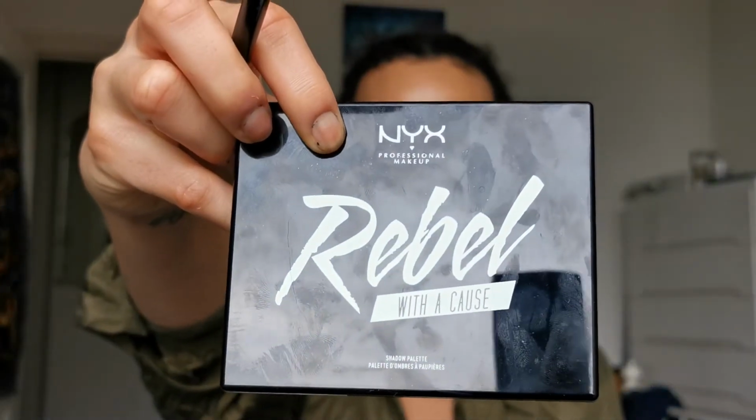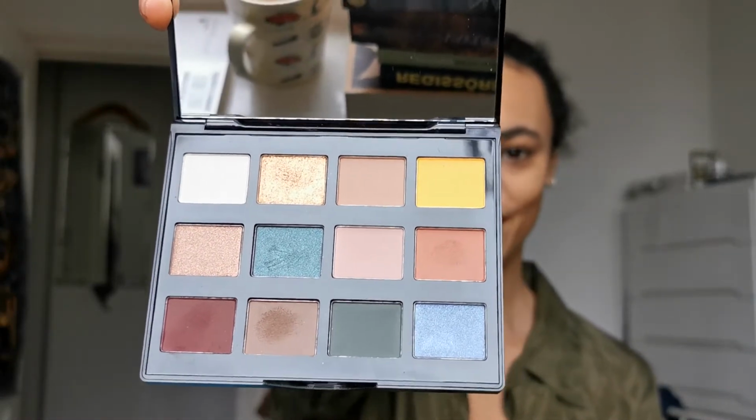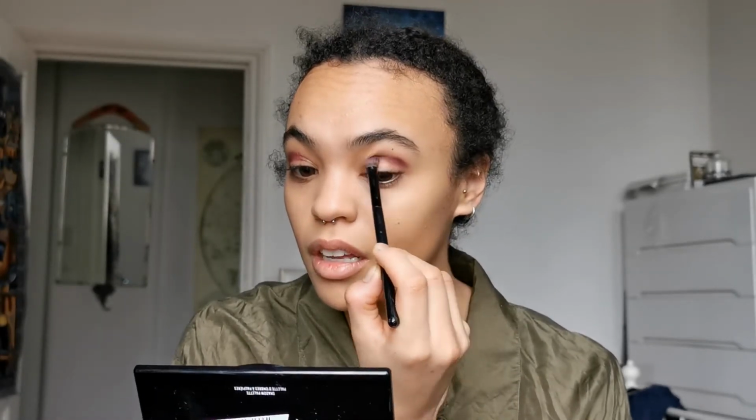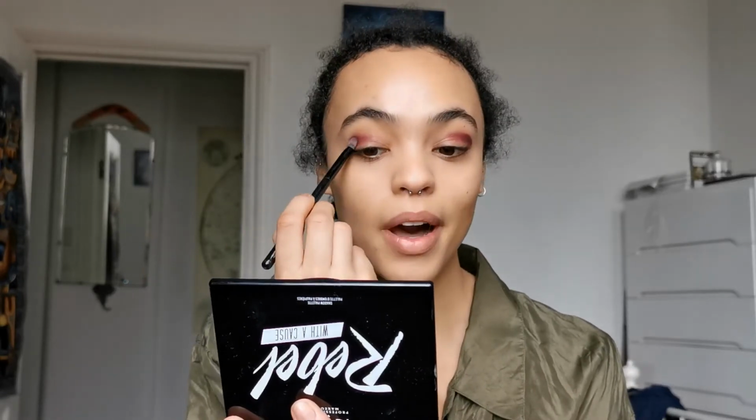For my eyes, I'm going to do a little bit of eyeshadow today. I'm using the NYX Rebel palette, which is actually new. I only just got it very recently. I think I've used it once. These are the colours. Very, very nice. I might go for this purpley red tone in my crease and then just figure out the rest as I go along. That has so much pigmentation in it. Wowee. I didn't expect it to be quite so bright. We will work with it.